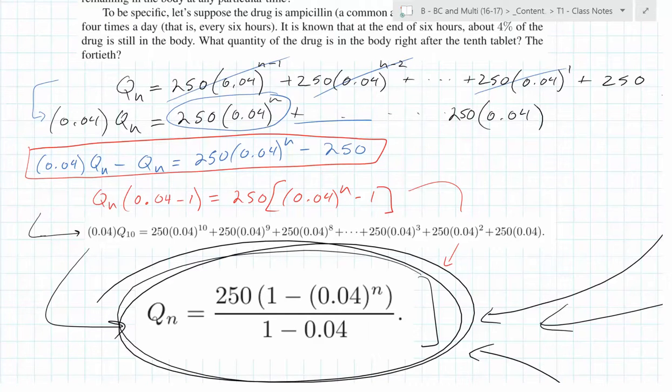You get the 10th, this is the concentration after the 10th dosage. This is also really nice because what happens if I said, what's the concentration after the 100th? Could you plug it in there? Absolutely. What happens as n goes to infinity? What happens to this as n goes to infinity? It's a little tiny, it goes away, you get 250.